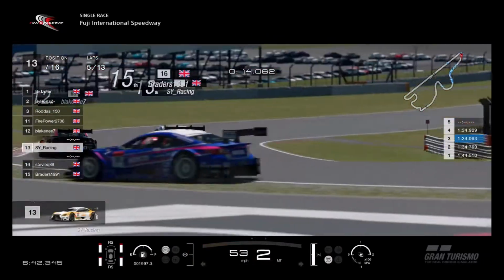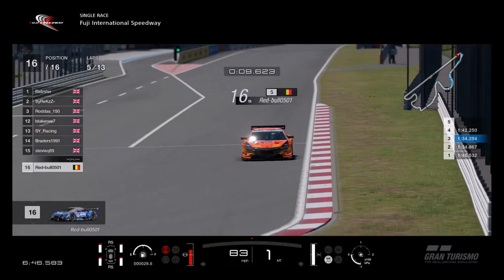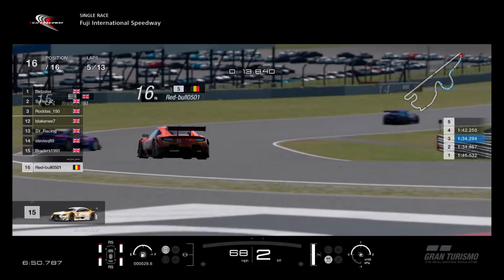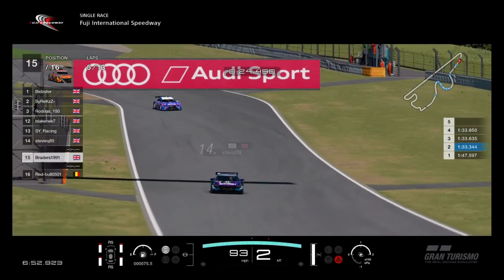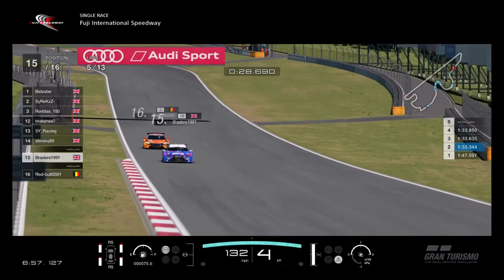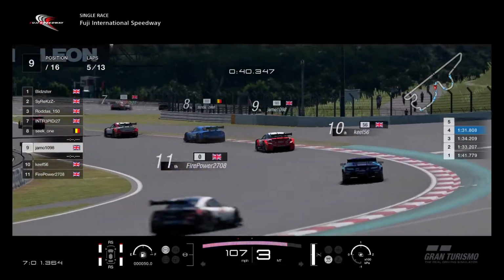Spinner at the first corner. Up at the top, Stevie's gone round. Bradders is there as well. Red Bull's further back as well, so something's happened. I don't think Red Bull was involved in that, but I think that was Bradders and Stevie, and Bradders gets going. But something happened there. Again, we'll get that clarified in a replay for you at the half distance mark, which is not too far off, guys, so watch this space.